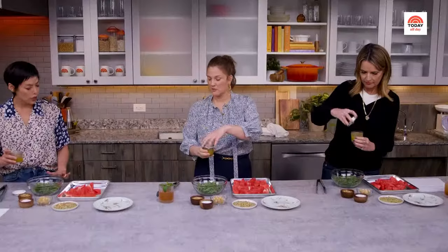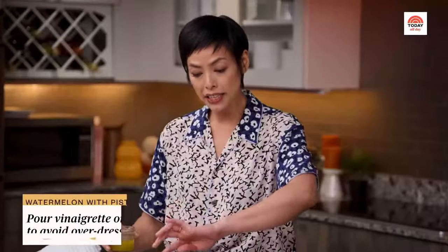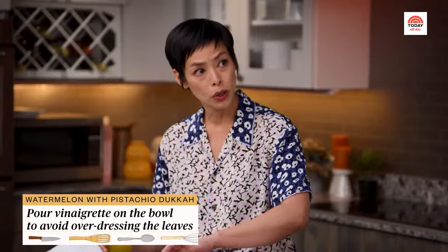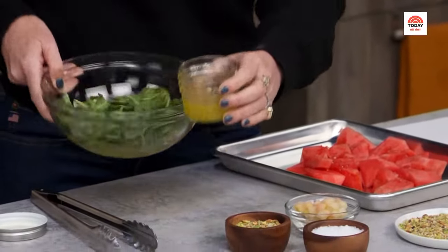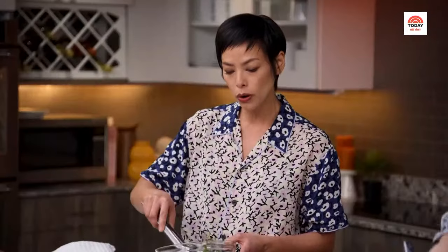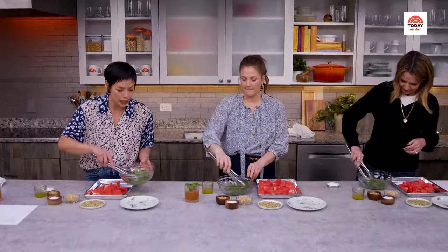All right, so in your bowl, you have a little bit of arugula. I like to coat a little bit of the bowl with the dressing. I know, it sounds crazy, right, Savannah? You're not going to use all of that. You don't have to, but when you coat the side of the bowl, you're basically not dumping it on the leaves. And then now we can start building.